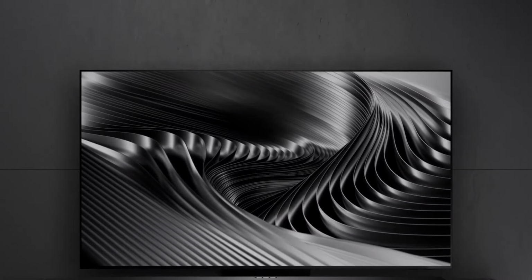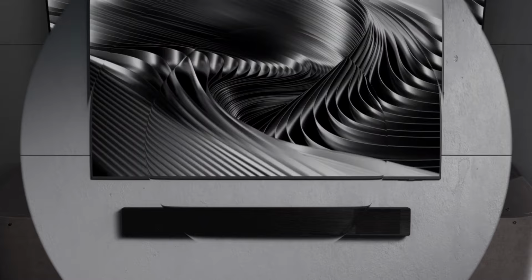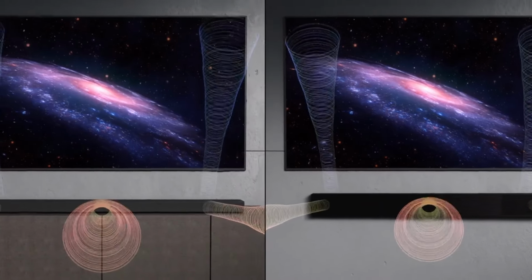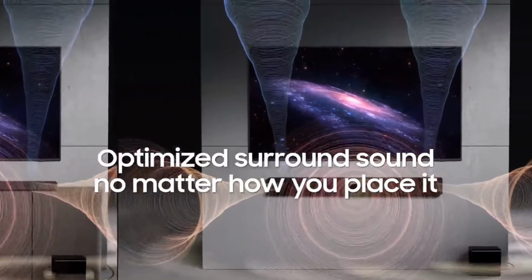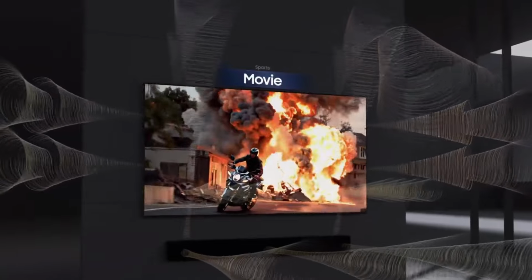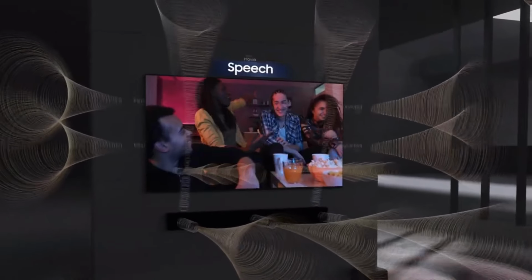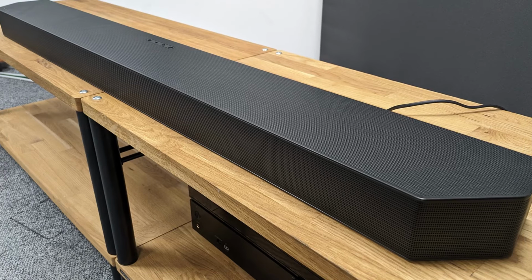The first thing you notice is the width. Samsung equipped the Q800D with additional drivers that open the sound out left and right, creating a much more spacious front stage. In movies with heavy surround mixes, waves of sound spread across the room instead of staying stuck at the bar. This makes scenes feel more dynamic and more energetic, especially action sequences where effects fly across the frame.